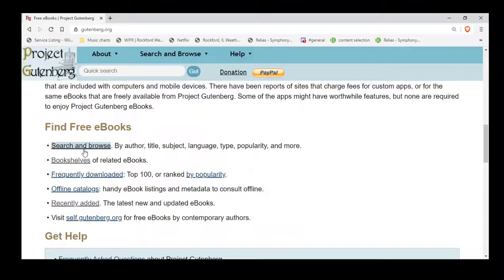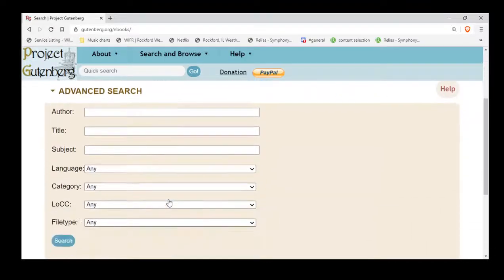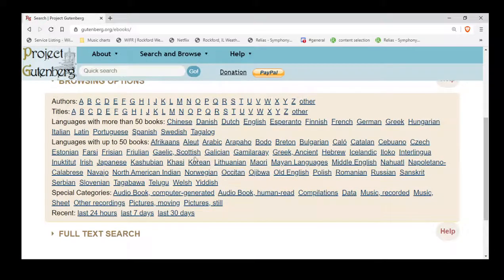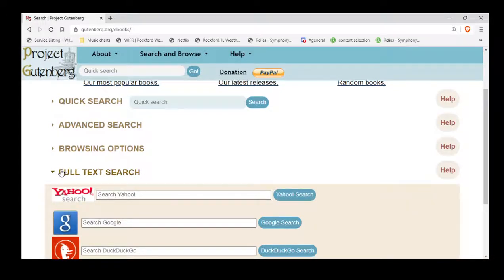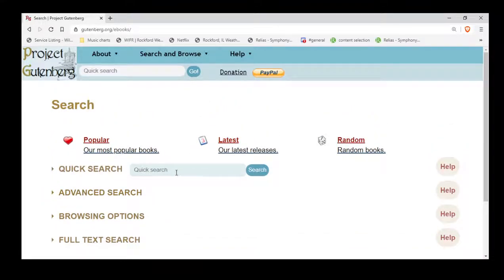But okay, so find free ebooks. Here's how they have this set up now. Quick search: you can type in the name of a book or an author, and it will show the results. Advanced search: you can put more information in right there to find it. Browsing options: these are more how I've usually shown you in the past. And then a full text search, which uses search engines. So I'm going to do a quick search.